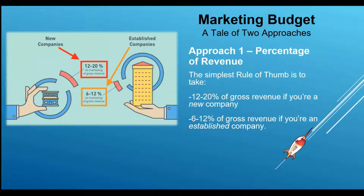The first approach, and this is the simplest, is the one we're looking at right now. This is for businesses that have not been measuring their performance data. And by performance data, I mean things like how many click-throughs or how much traffic you get to a page, how many contact form submissions or phone calls come from your site, sales, that kind of thing. If you have not been measuring that, but you know your revenue, this would be the approach I would suggest that you take. It's the easiest way. You just make it a percentage of your gross revenue. So the rule of thumb here would be 12 to 20% of your gross. If you're a newer company, maybe you need to establish yourself, establish your brand, establish your reputation, go for 12 to 20%.